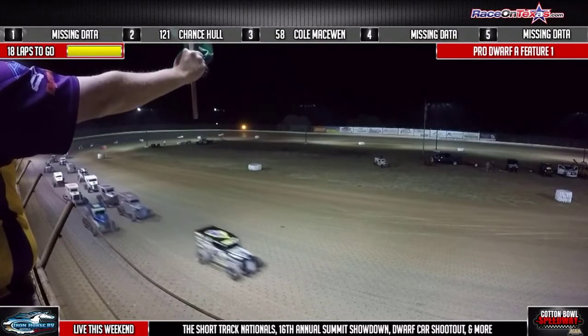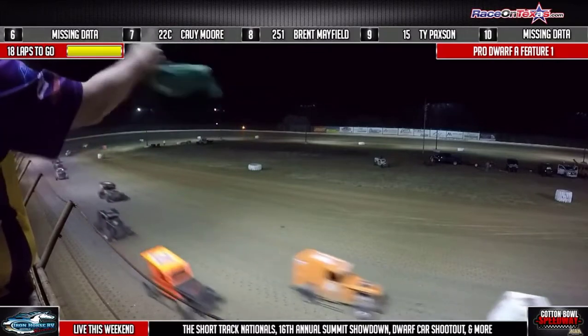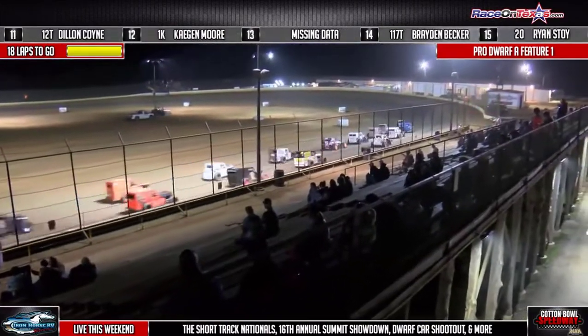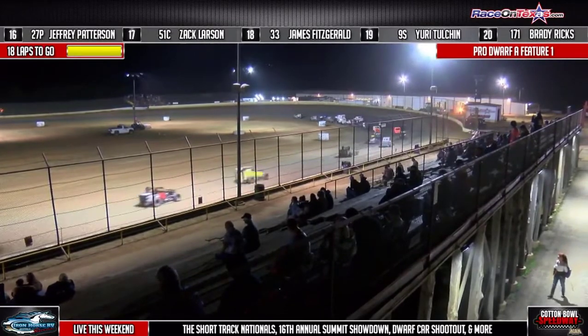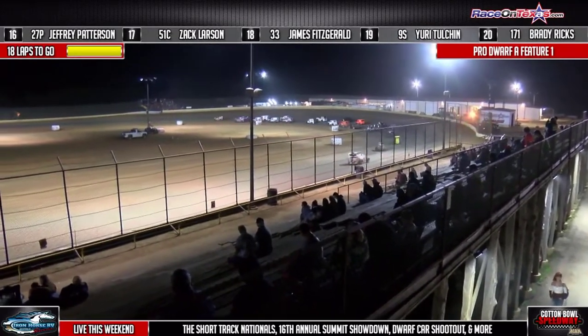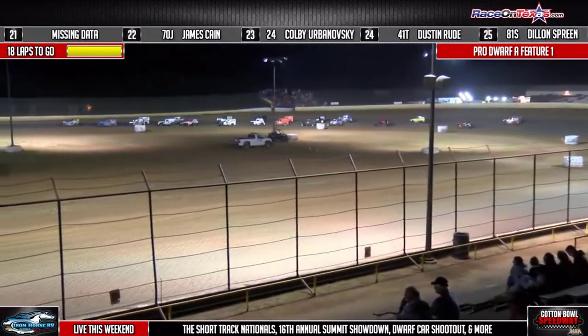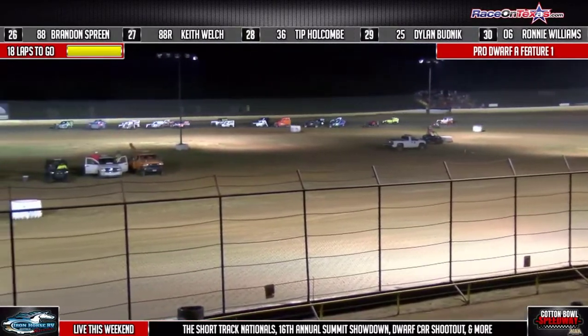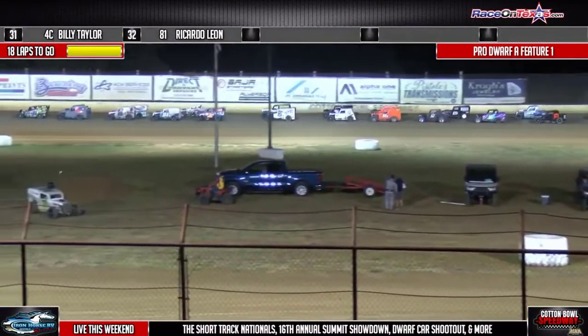Does anybody have anything for the 41T? He jettisoned out from that drop of the green flag, and he was leading that one. Tip Holcomb on the outside there of the 15 car, a Ty Paxson. 18 laps remaining, 12 down. To the back straightaway we go with Rude out on the point. Lights are out around the speedway, so we can go here at any point.